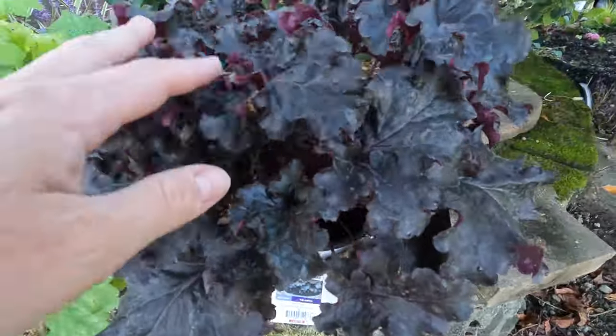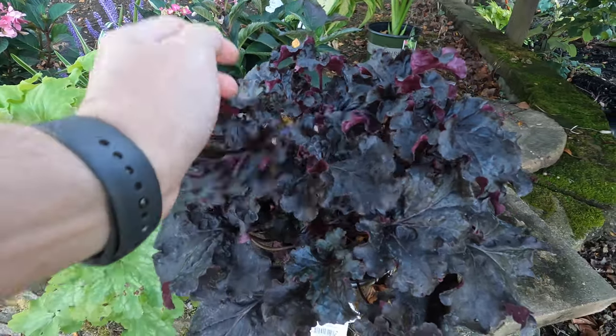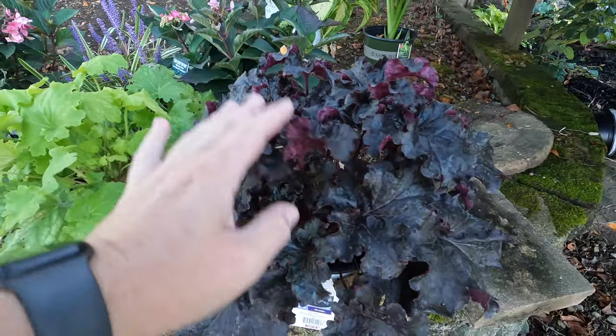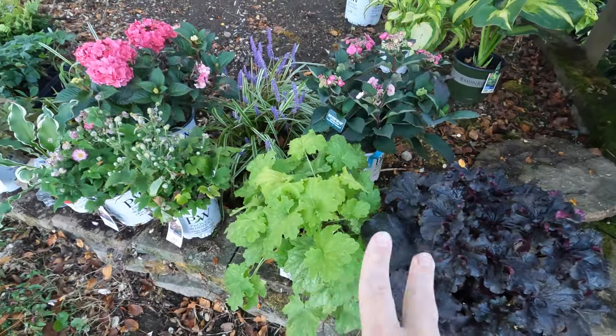And this one's called Evening Gown. So it's similar to Black Pearl, which I had in my last garden. The leaves are really, really dark purple on the back sides, and then almost black on the front because it's so dark. So really nice contrast there.